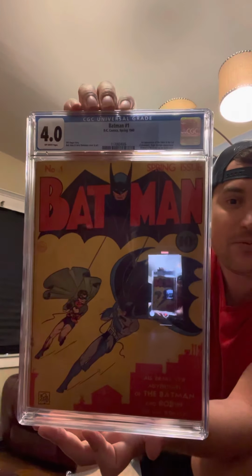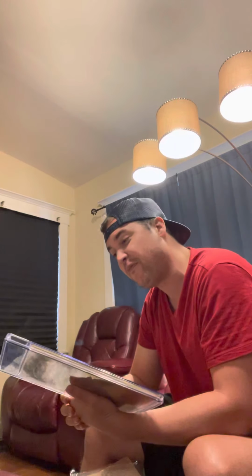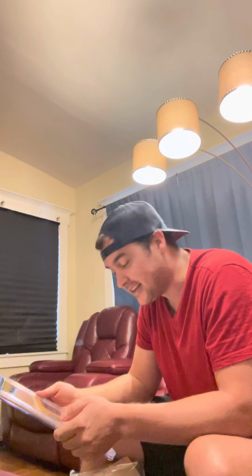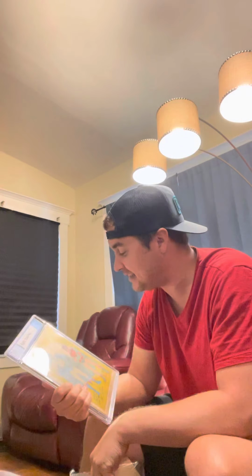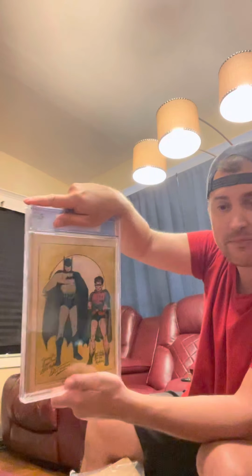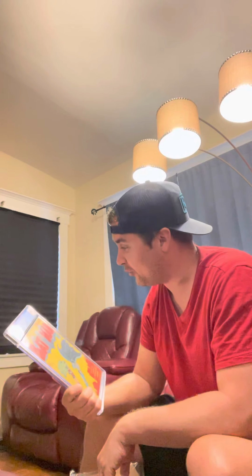Wow. Beautiful. Batman 1. The first appearance of the Joker and Catwoman. This is a book that I always wanted to have in my collection, and the comic book boys. I mean, look at the back of that. That is super cool. Look at Batman and Robin. This is the ultimate book, and just to have it is so cool. Off-white pages too, pretty cool for a Golden Age book there.